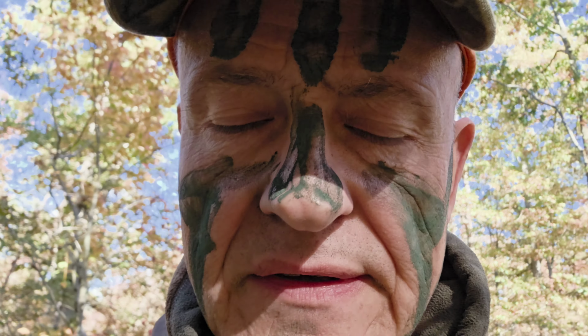All right, we got about 3 hours left. Feels really good out here. Wind seems to be stepping down a little bit. It's been pretty breezy. Lots of leaves falling, lots of things falling out of trees, making me think there's deer walking around. But it's feeling really, really deery. Hopefully pays off.